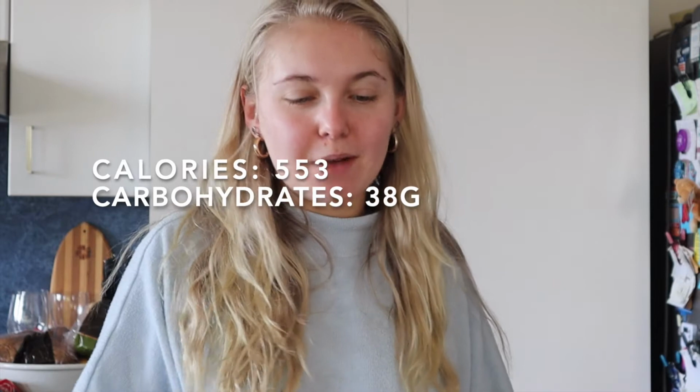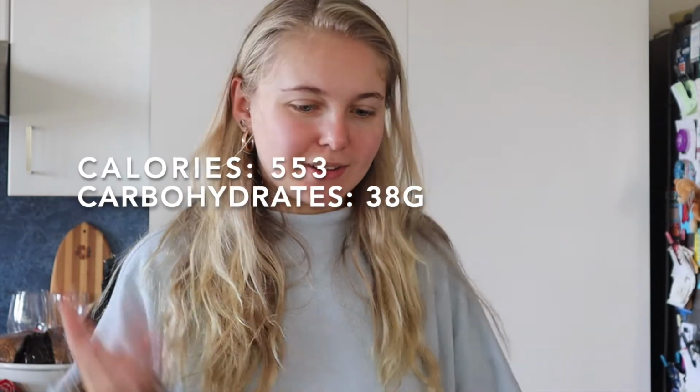Now that is how I make my porridge. It is obviously not the most aesthetically pleasing thing ever. You can add some blueberries and other stuff to it, like cinnamon, if it's a bit bland, but this is just how I like it.